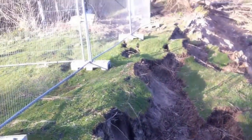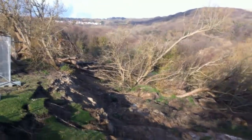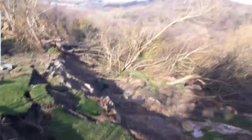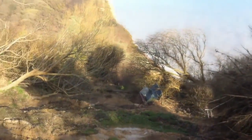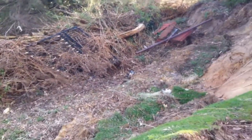This is the sort of devastation. Look at this. And this actually began last summer. There was a smaller slip last year to do with them digging it away. But this now has become a major event, as you can clearly see, and we will go down the footpath, but let's concentrate on getting out and getting back to the main footpath. I'm on my way there now.